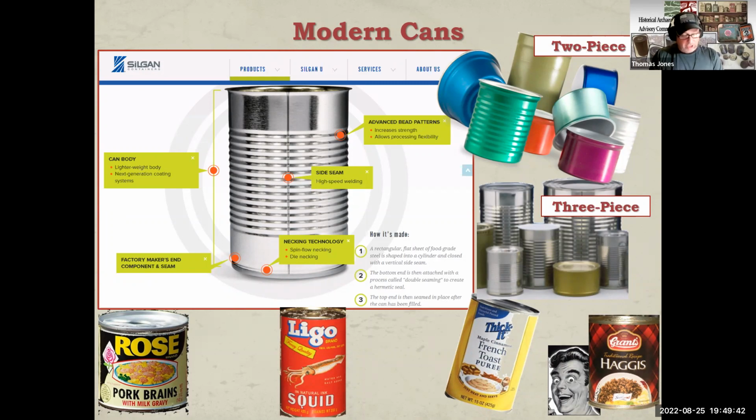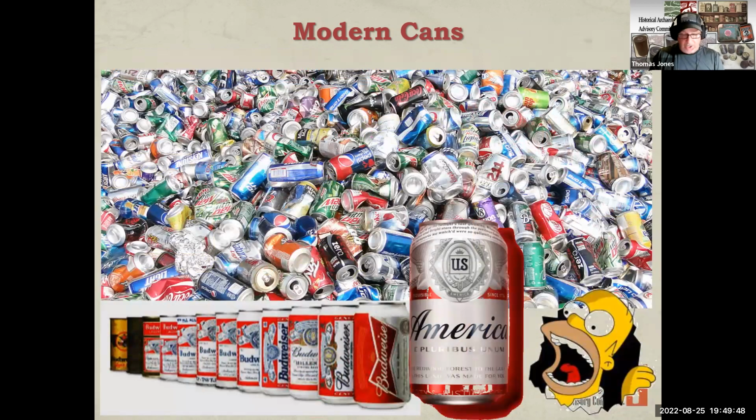Although the steel industry attempted to re-enter the beverage market in the early 1980s, the aluminum can is still king for sodas, beer, and juice. You can still buy the three-piece juice can, but that's increasingly rare because most people now buy their juices in plastic or composite containers.